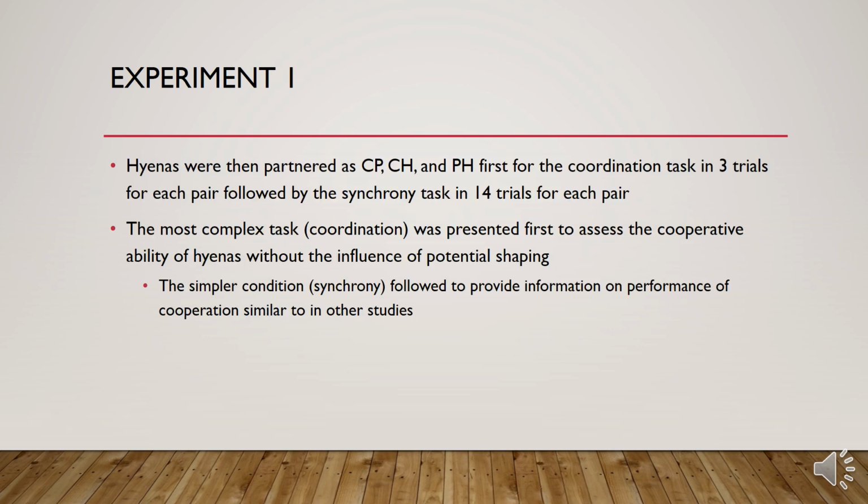Subjects were partnered as CP, CH, and PH first for the coordination task in 3 trials each pair. They were then tested for the synchrony task in 14 trials each. The most complex condition occurred first to assess ability independent of shaping. Then the simpler condition followed to provide info on performance at a level of cooperative complexity similar to that of primate studies.